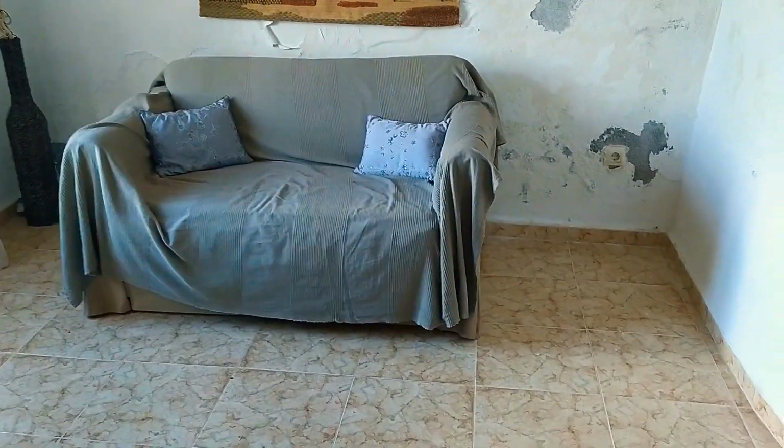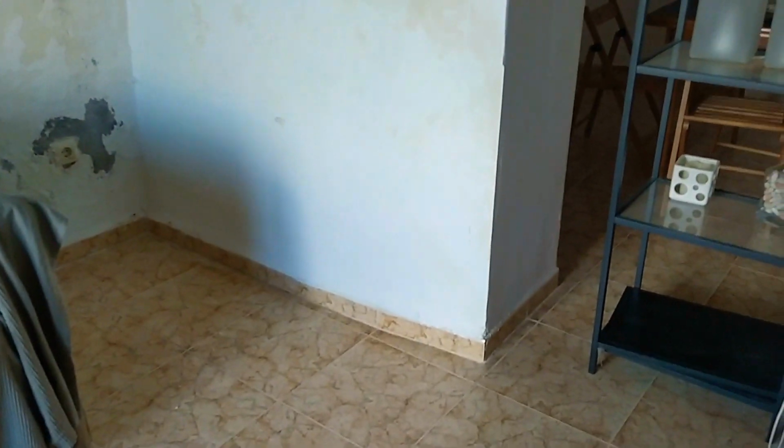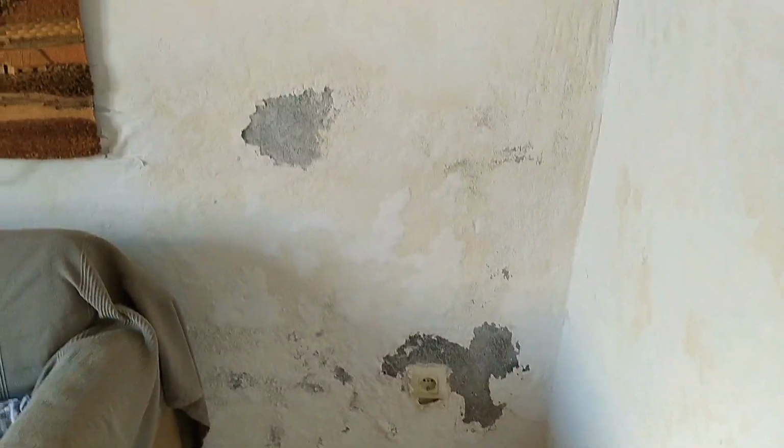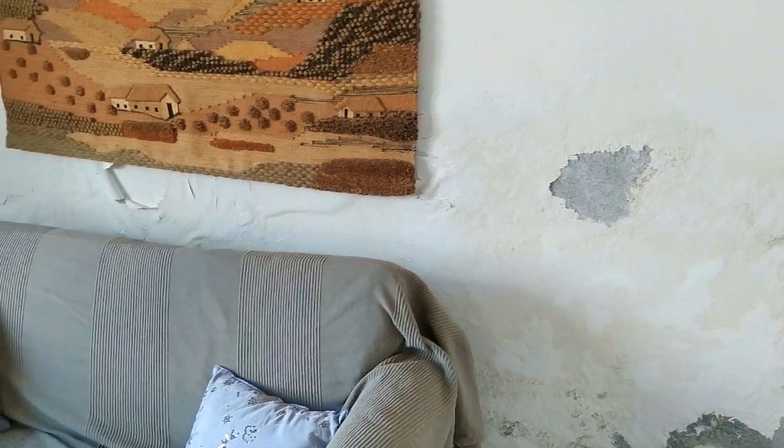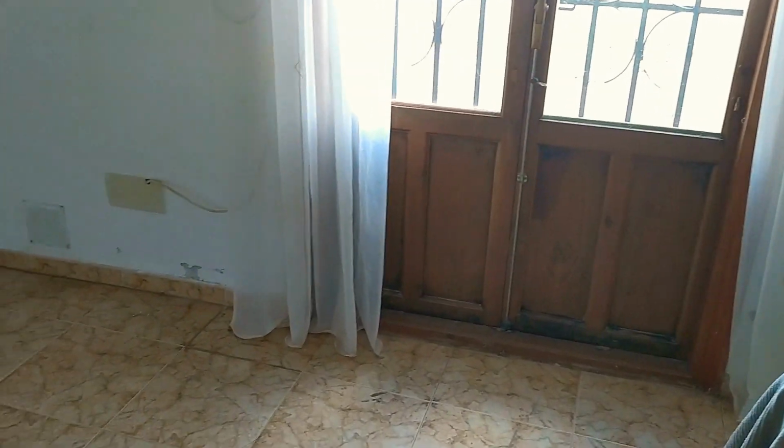Here you can see, paint's begun to peel off the walls, very, very usual with these old houses, easily remedied. There's no major structural cracks. This is just because there's no damp course on these old properties. There's a lot of mineral content in the walls behind, so it just kind of reacts to the paint.